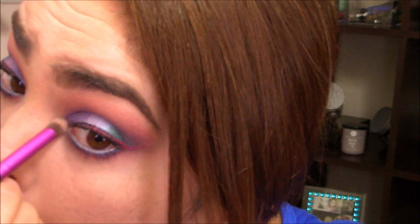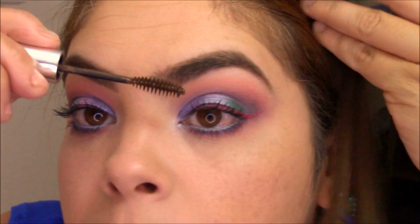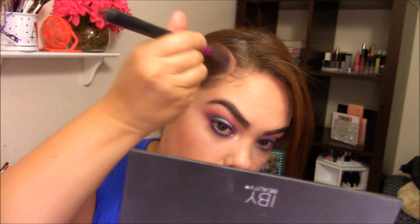Now I'm going into the shade, this is the shade Beam from the Jaclyn Hill palette, and I use that on my inner corner, and I use the shade Inlight on my brow bone. Now I'm going to use my Anastasia Beverly Hills Tinted Brow Gel, and this is just to keep the hairs in place.